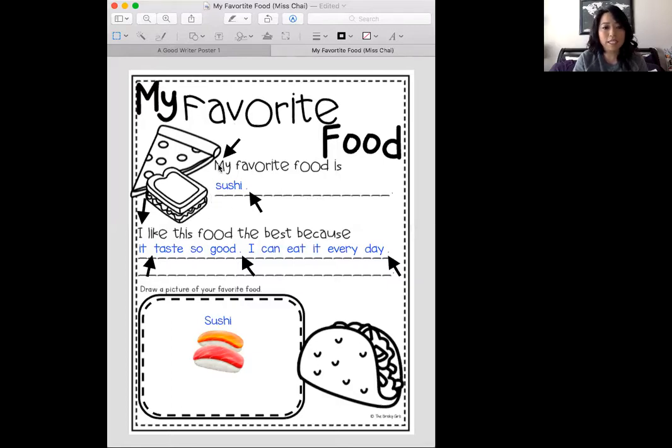So as you can see, in the beginning of the sentence, there's a big M here that shows you a capital M, and everything else is lowercase. Okay, and I wrote in sushi because that's my favorite food. Okay, and then I put a period because it's just a statement, so I just put a period at the end of the sentence. And as you can see, there are finger spaces in between the words as well. Okay, next sentence. You can see that there's a capital letter at the beginning and everything else is lowercase.